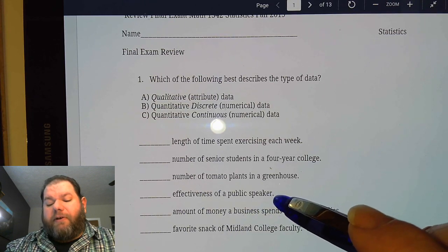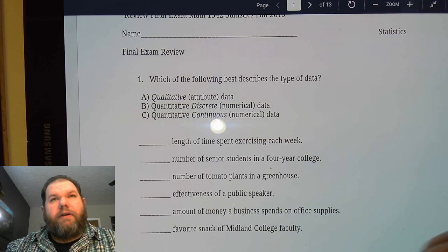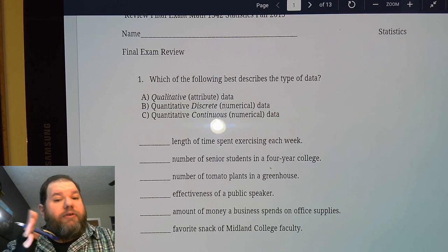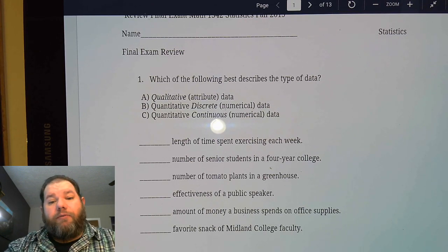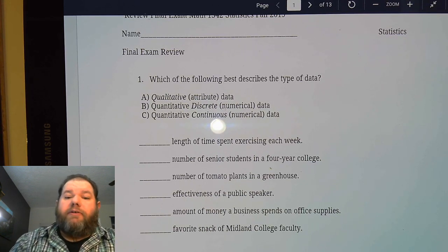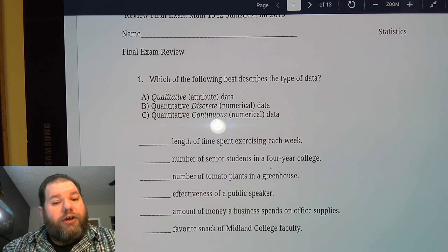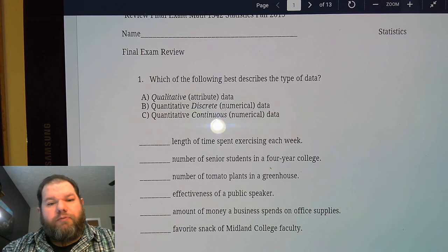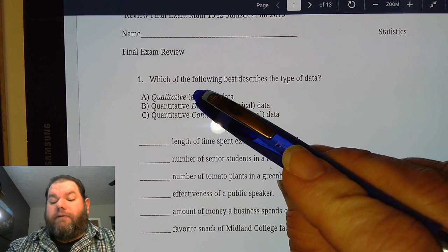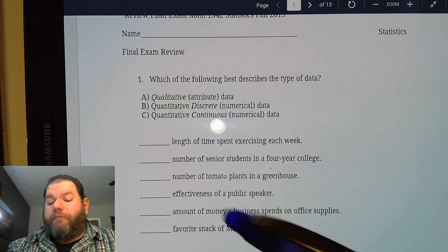Effectiveness of a public speaker. Well, we can't really quantify effectiveness unless we use effectiveness on a scale from 1 to 10, that quantifies it. But if we're just talking about the effectiveness, we're saying, did they do a good job, a bad job, excellent job, awful job, whatever descriptors we want to use, that is qualitative in that case.